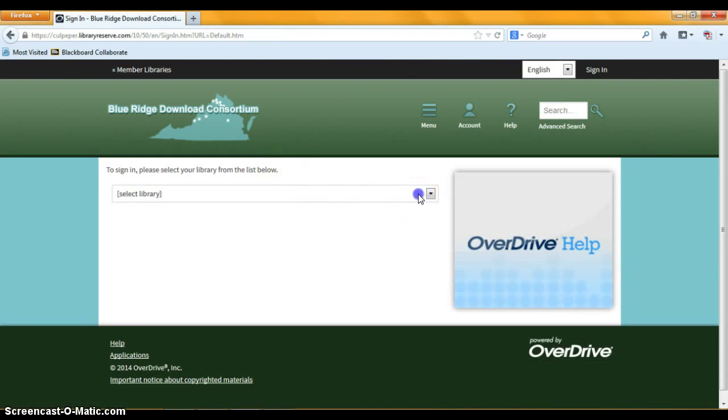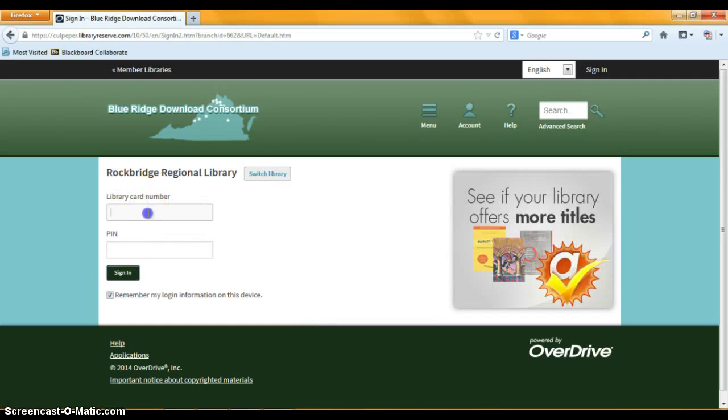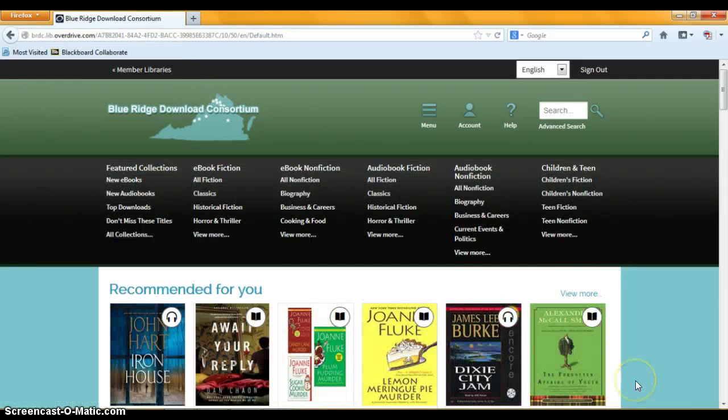So you select our library from this drop-down menu. There we are. And then enter your library card number. It's all the numbers on the back of your library card, no spaces. And then your PIN is just the last 4 digits of your library card number. Then sign in.